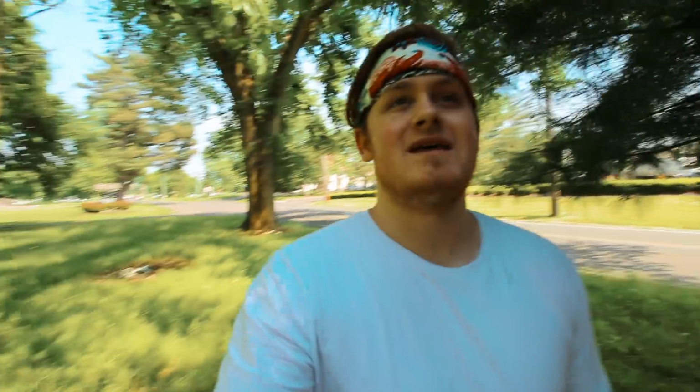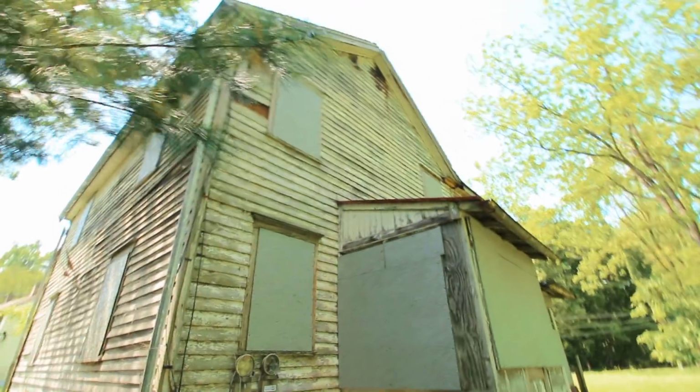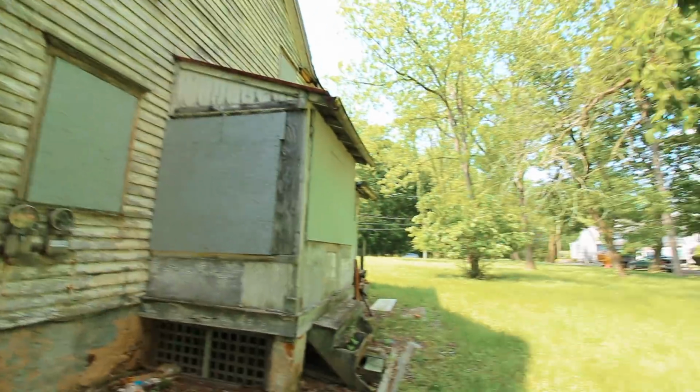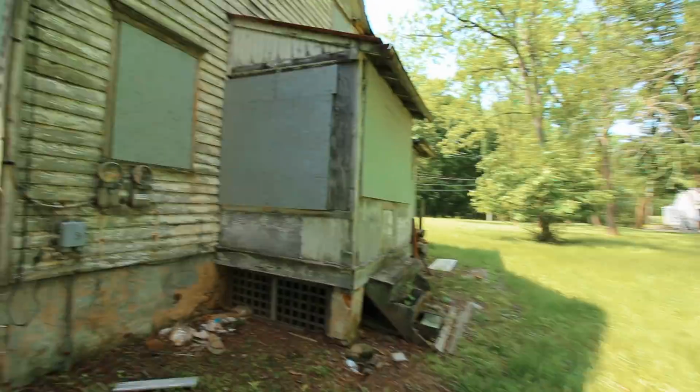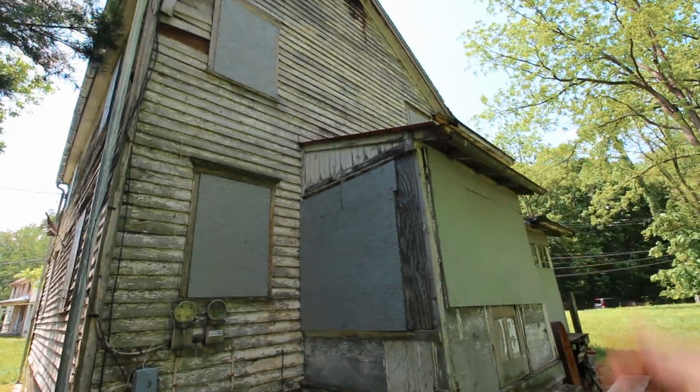Surprisingly, for being a boarded up house that's old and honestly not in the best condition, I really do like this house. I find it really cool looking. It's all wood and boarded up, but it has two back sections that look awesome. It's a tall house and it's bigger than the house in the last video.